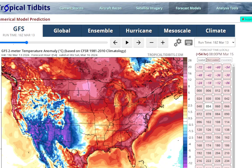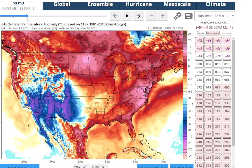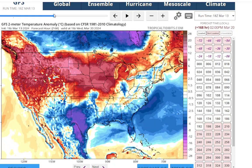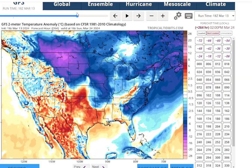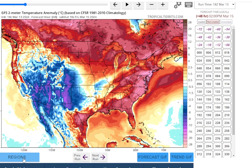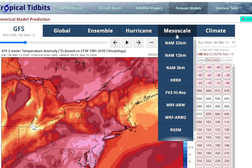If we look at the temperature anomaly chart, again, showing you we're way above normal for this week. And then as we get into next week, you can see it cools down to near normal to a little bit below normal. Nothing crazy. But you do see the GFS continuing to advertise in the long range some much colder weather for the end of the month. We'll have to see if we get any of that Arctic outbreak or not. But there's still a chance that we could wind up definitely getting colder again. But right now it feels like spring out there.